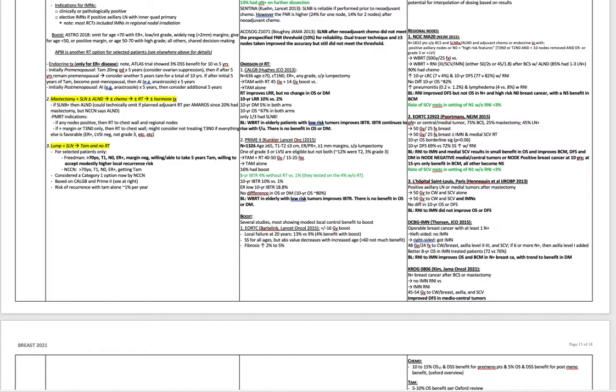Third trial is L'Hôpital Saint-Louis, Paris, Hennequin. Positive axillary lymph nodes or medial tumors after mastectomy. This is an IMN trial. They either got 50 Gy to the chest wall and supraclav alone or 50 Gy to the chest wall and supraclav and IMNs. There was no difference in 10-year overall survival or disease-free survival. Bottom line from this is that regional nodal irradiation to the IMNs did not improve overall survival or disease-free survival.